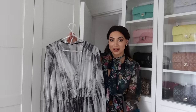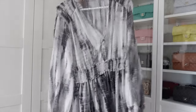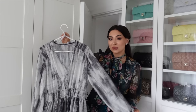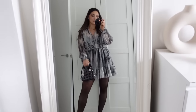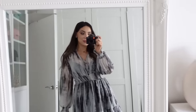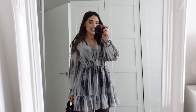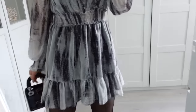This next one looks like a Himalayan croc. Can you guys see the print? It's so stunning, isn't it? This one, as you can see, is not a wraparound. It has an elasticated waist. And for reference, by the way, I'm 170 centimeters, so all these dresses do look a bit short on me. But as I said, I bought them to wear in fall and winter with tights mainly anyway, so I think they'll look really, really cute.